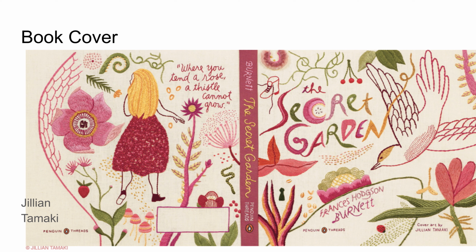Okay, so the other option for this assignment, thinking about how letters can play a role in narrative illustration, is book covers. So this is one of my favorites by Jillian Tamaki, and this is actually all hand embroidered. But I love the way that she's done the letters here for the title and on the spine and on the back, but just the way that these letters really feel like they're a part of the illustration and they fit in, and they're also just really interesting. They're very unique.